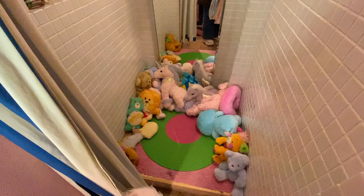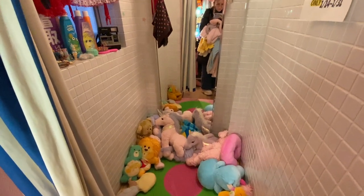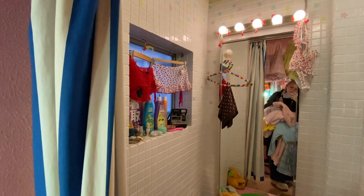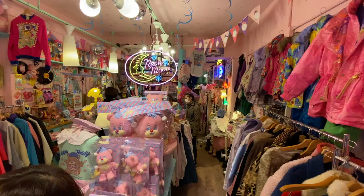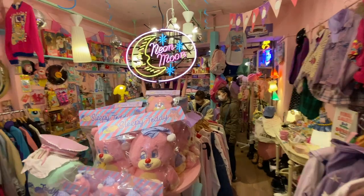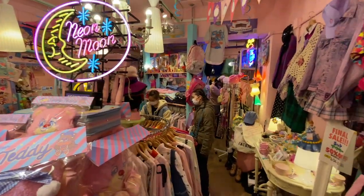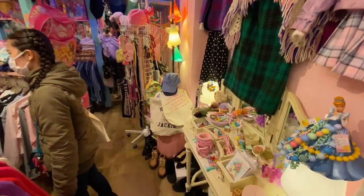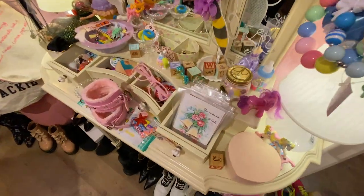There is only one change room though. It's a very small little change room, but it is absolutely adorable. You can get lost in this store despite how small it is. You just walk around and everywhere you look, you keep spotting new things. You keep seeing things that you didn't spot the first time that you walked past. Keep an eye out for the jewelry and the accessories. There's some really unique pieces in there.